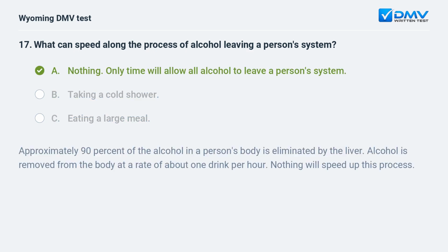A. Nothing. Only time will allow all alcohol to leave a person's system. Approximately 90% of the alcohol in a person's body is eliminated by the liver. Alcohol is removed from the body at a rate of about 1 drink per hour. Nothing will speed up this process.